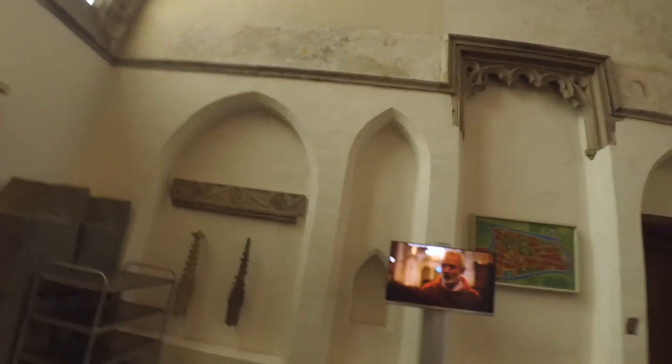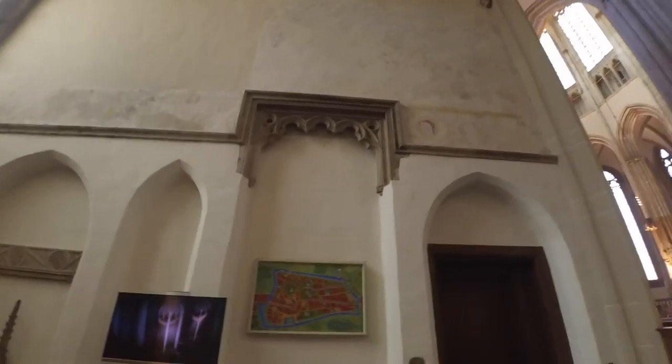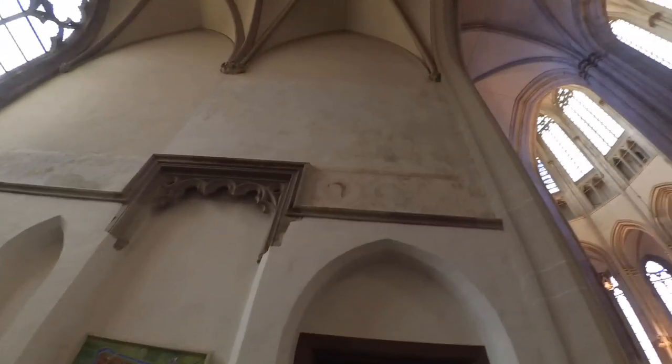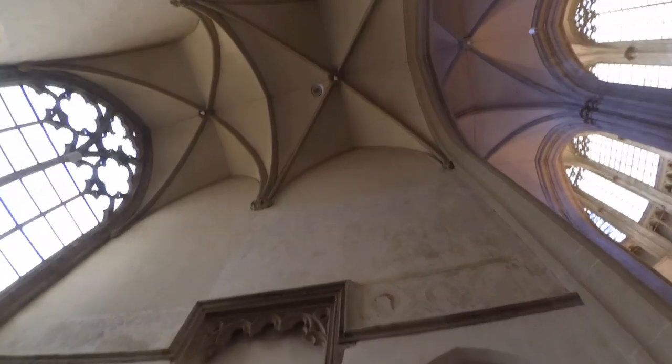And in this section, almost all gone, the paintings obliterated, trashed by religious fanatics centuries ago. That lady's face still quite prominent. A bit of triple goddess happening there, a bit weird.